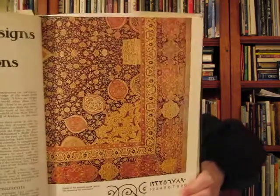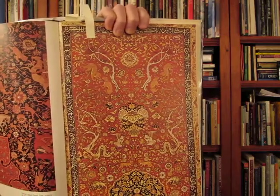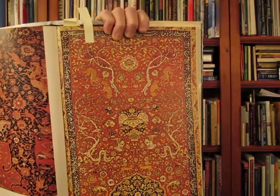Part of the Ardabil carpet, which is a very famous rug in England, and I believe in the Victoria and Albert Museum. There's a corner. A feast for the senses. Unbelievable detail and workmanship. Just one or two more and we'll close. Another very, very important piece. Hunting scene design. And another hunting scene design.